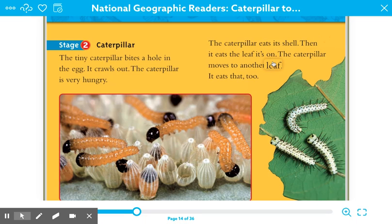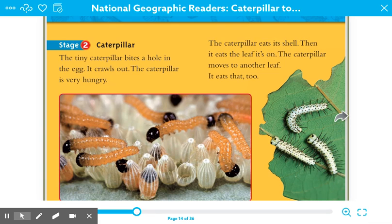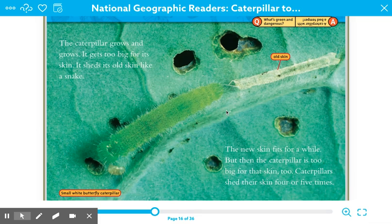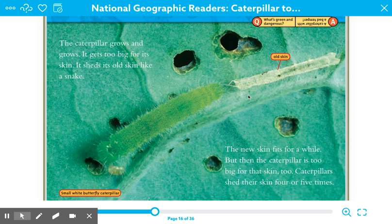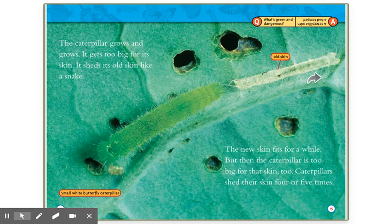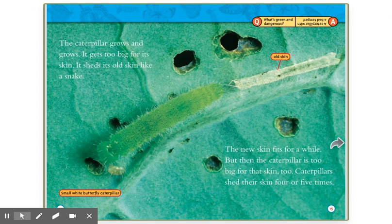Then it eats the leaf it's on. The caterpillar moves to another leaf, and then it eats that too. Are these eyeballs? Look at those eyeballs. Oh my gosh, it's incredible. The caterpillar grows and grows. It gets too big for its skin. Oh my gosh, look, old skin. It sheds its old skin like a snake. The new skin fits for a while, but then the caterpillar is too big for that skin too. Caterpillars shed their skin 4 or 5 times.